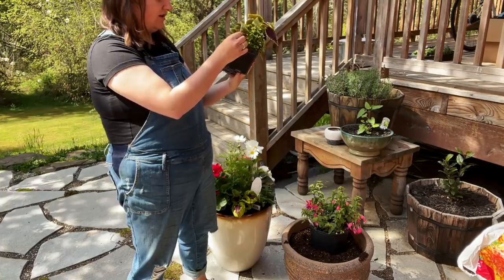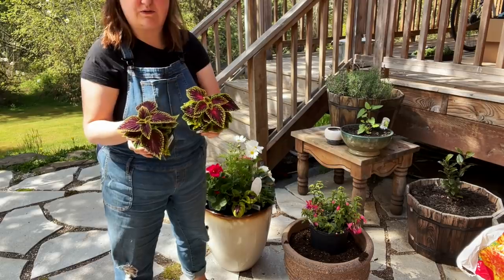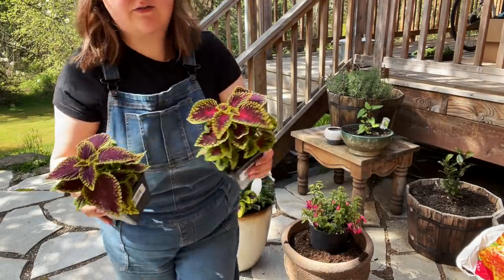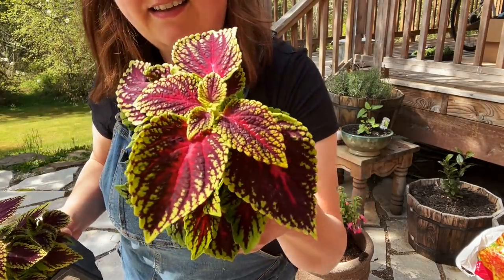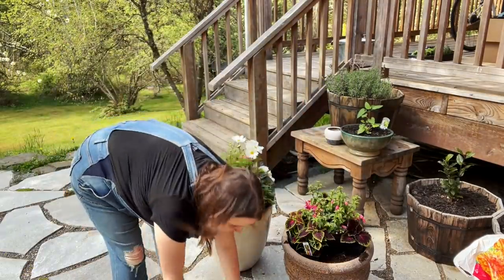Okay, these do say what they are in here. This is Kong series coleus. Gosh, aren't those beautiful? They are so, so stunning. I don't know if you can tell. Look at that. They are gorgeous. I'm just gonna go for it. We'll see how this works.